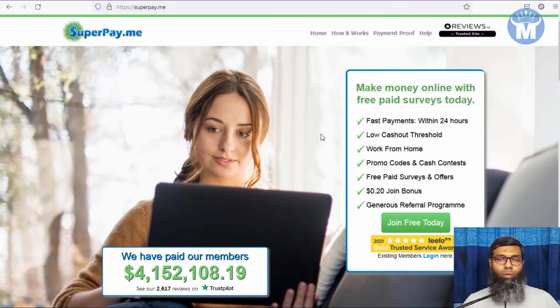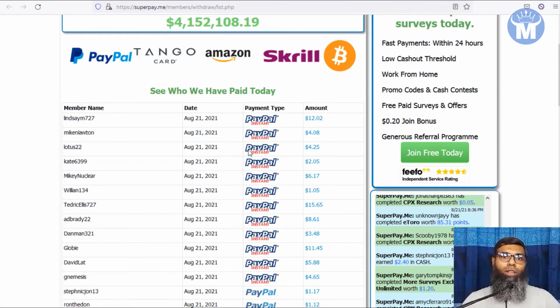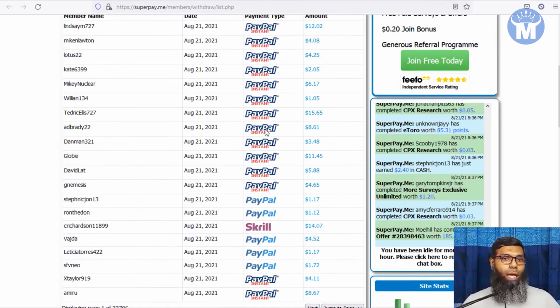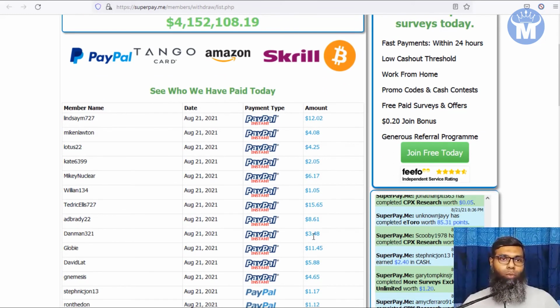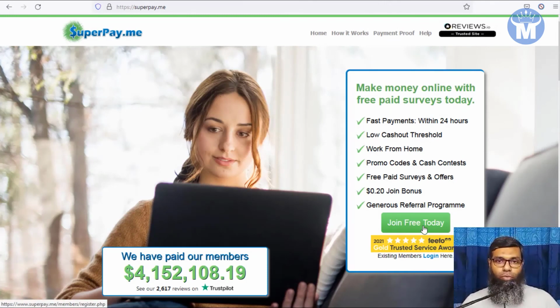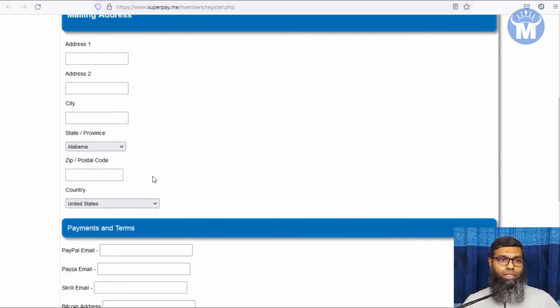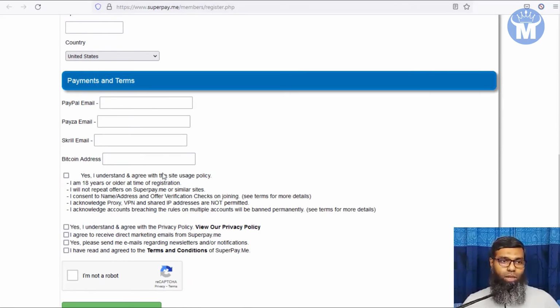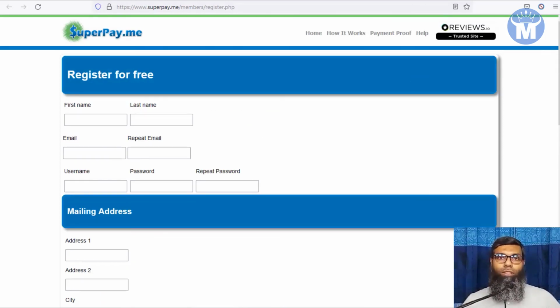They are a working company that is going to give you payment. If I go over to their payment proof section, they are really transparent about their payments. You can see people regularly getting money from them. The more you work, the more money you can get daily, and all you have to do is press the join free button, and this form will show up. Just fill in the basic info about your name, address, phone number, city, and your payment option as well, accept their agreements and click create account, and you're good to go with this site.